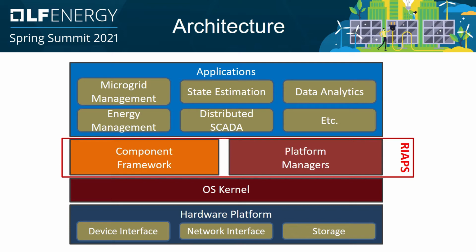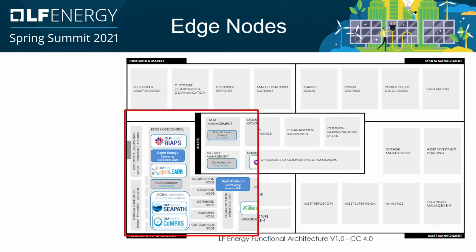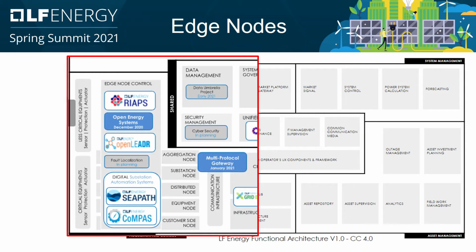Just to emphasize again, Reops is a platform, and you can build applications on this platform. These applications can be written in Python or C++. You can also export code from MATLAB or Simulink. And if you are familiar with the LF Energy functional architecture, Reops is categorized in the edge node control block in the lower left with several other projects.